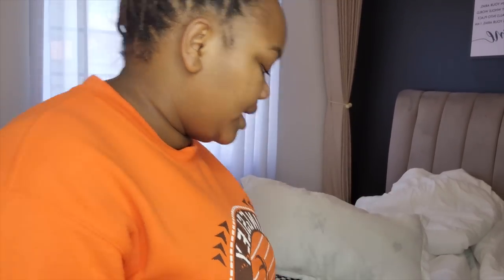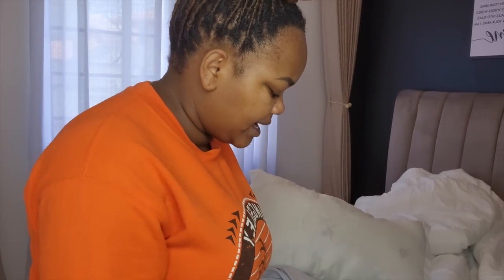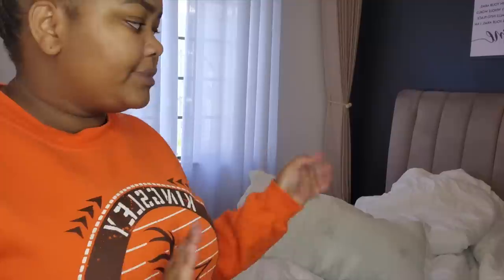But for now, I want to change the bedding, so we will do a load of them. Today I'm even removing the mattress protector. I'm cleaning everything, and we will do that in one load. So yeah, let's do that. Let me just stop talking and do it.